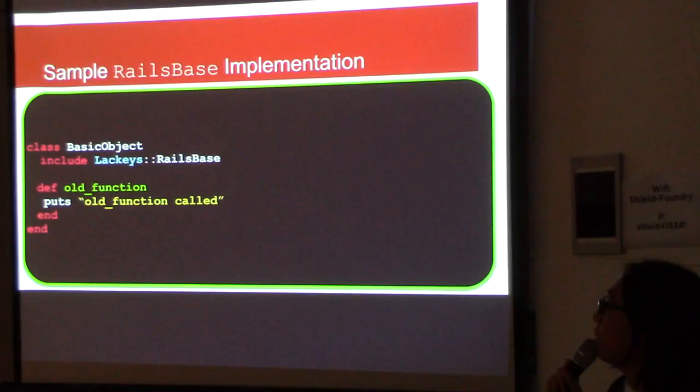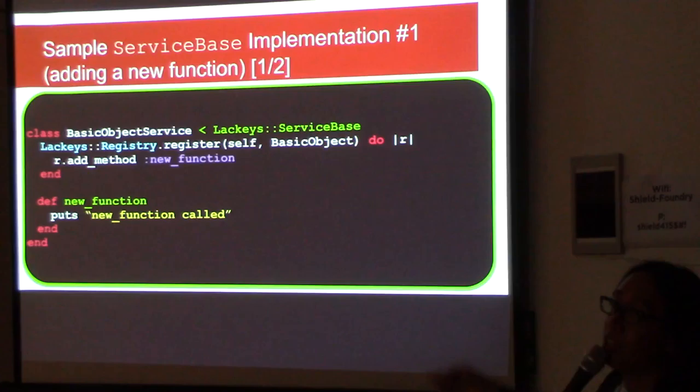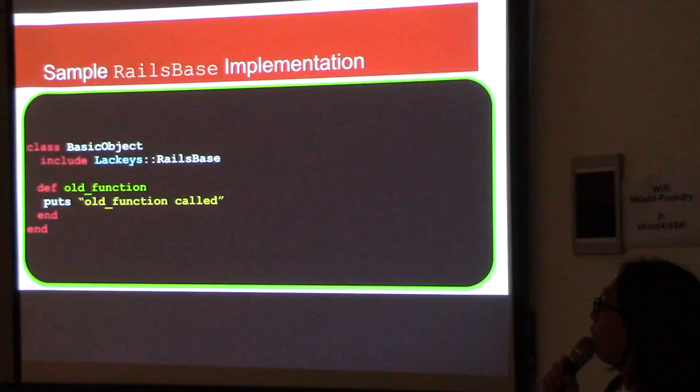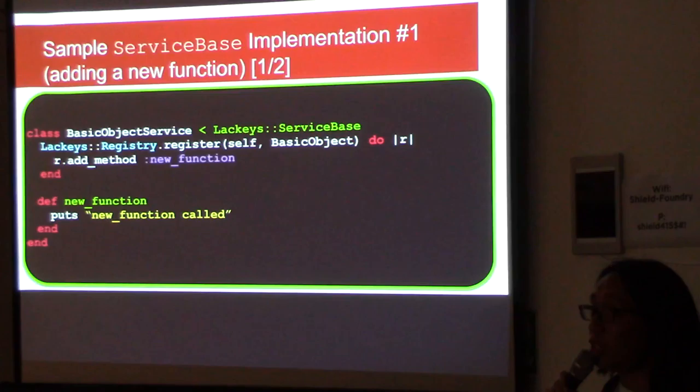Now we define a new service. So it's our first service, basic object service. It subclasses the Lackeys service base. And here, the first three lines is the registration part. It says that basic object service will tie itself into the basic object, which we've declared as a Rails base. And then from here, we are exposing a function called new function, which also prints a string. So it's a very simple class.